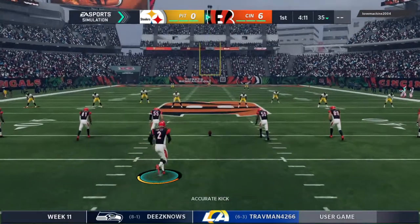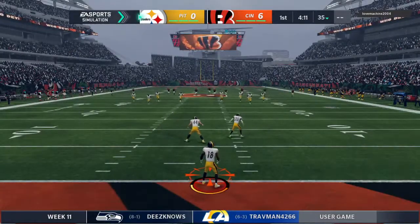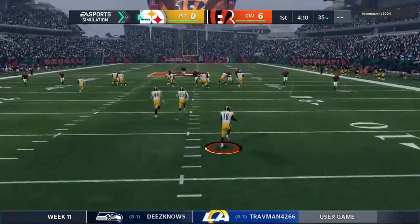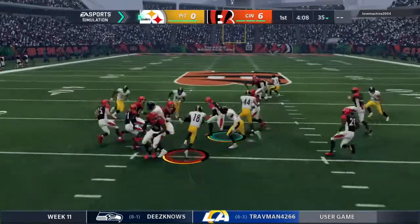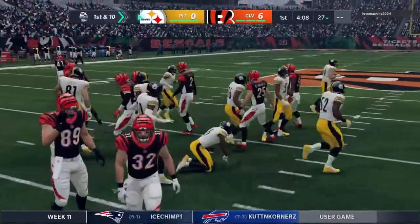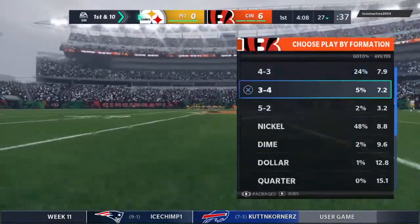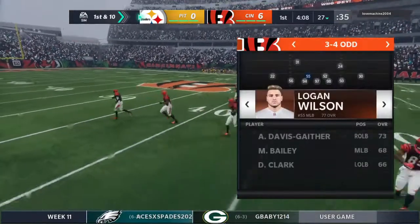Now he's back out there to boom this one away, maybe with some frustration after the PAT miss. Johnson now returning. And out a little across the 25 to the 27. On the return, the Steelers take over 1st and 10 at their own 27-yard line.